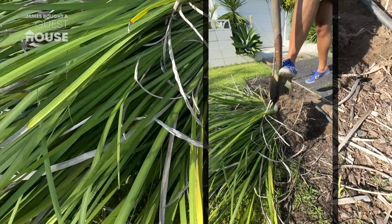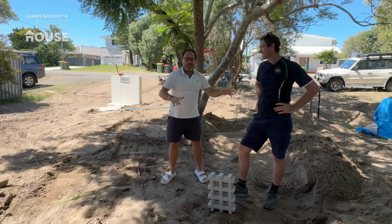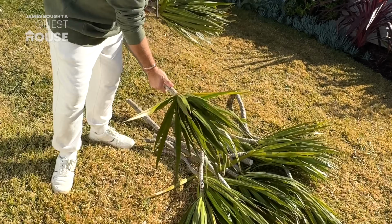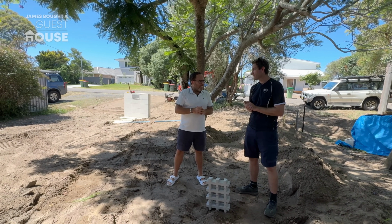And then lots of planting. We've been propagating. You'd be very proud of me, Mitch. Sandra and I have been digging up plants, separating them, putting them all in the front yard. No, you and Sandro are the ultimate propagators, I've noticed.